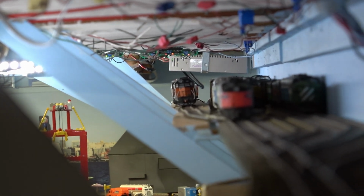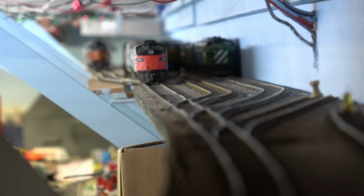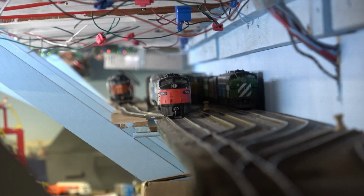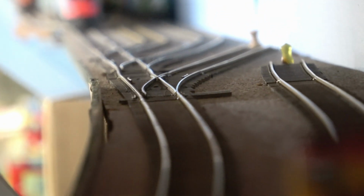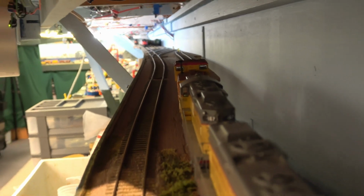But if we have a big operating session, it's fun to have people run the Milwaukee and UP in. I kind of enjoy that. I think the operators enjoy it too. It's a complicated layout. It goes without saying. There's probably about 200 track switches and 500 cars and 70 or more locomotives in operation.